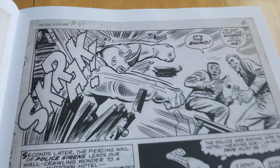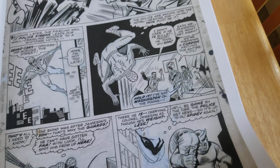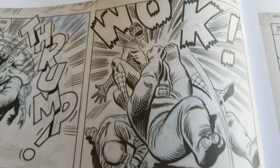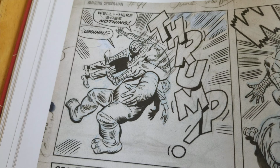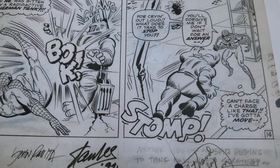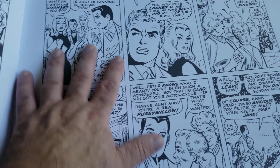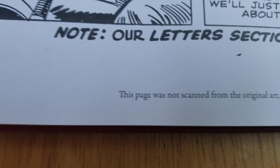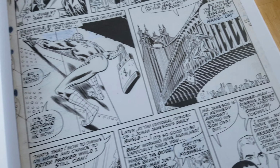Trying to keep this under 10 minutes. I don't know, though. I'll have to give it a look. I didn't realize the Rhino was so agile. Boom. Great stuff, man. Love it. This was one of the pages that wasn't scanned from original art. They tell you at the bottom. It was not scanned from the original art. And there's a few of those pages in pretty much every one of those books.